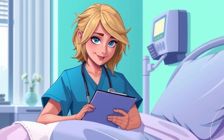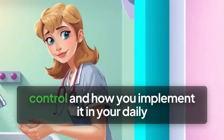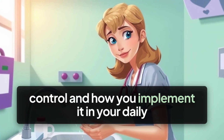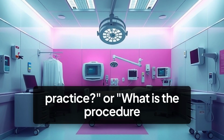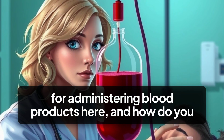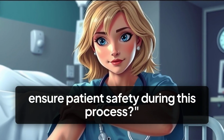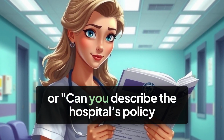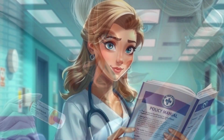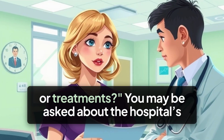They may ask, can you explain the hospital's policy on infection control and how you implement it in your daily practice? Or, what is the procedure for administering blood products here, and how do you ensure patient safety during this process? Or, can you describe the hospital's policy on patient identification before administering medications or treatments?